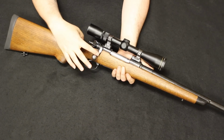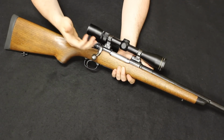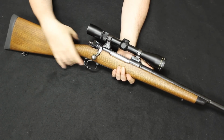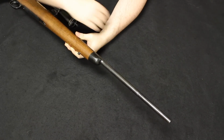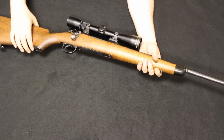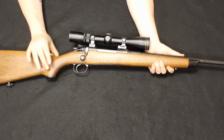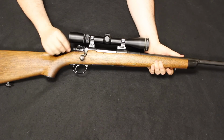Other than the bolt having been turned down and polished, it's actually in pretty much original configuration, so somebody could take the action out of this stock and put it into an actual German K98 Mauser stock. Of course, you'd have to source some parts such as the front sight blade, the full stock assembly, the barrel bands, and the rear sight base as well to get it back. Now, of course, those parts would have also been matching, so once you find those parts and put them all on the gun, it is not going to be a matching gun.